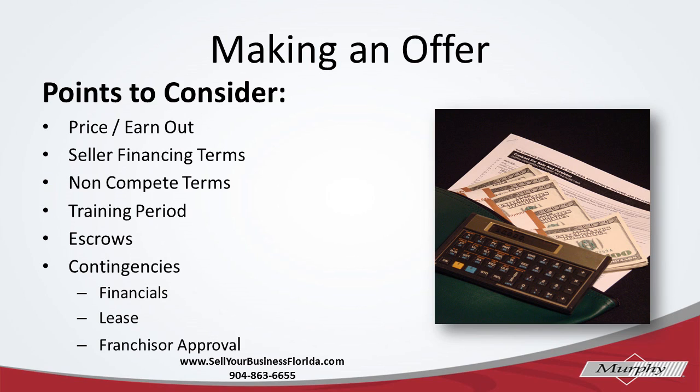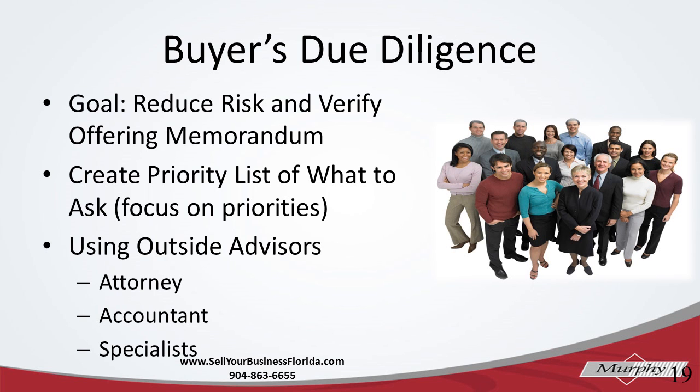And as you work with a broker, these are things we work with on a daily basis so we can guide you through this process. Now, of course, we're going to encourage you to have an attorney review all your contracts and to make sure that everything is protecting you. Of course, once the offer is accepted, the next step is going into due diligence.